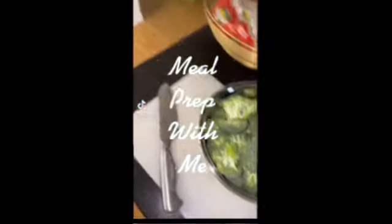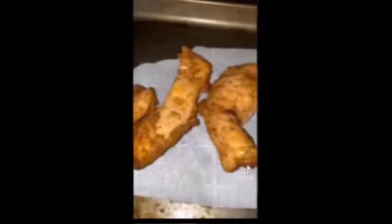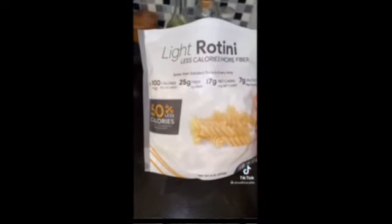It's meal prep Sunday, so I'm going to be showing you guys what I'm making for lunches next week. First, I take 6 ounces of these blackened chicken strips, throw them in the oven. I use a whole bag, 8 ounces of this light rotini. It's 50% less calories than regular noodles. I love this brand. Then I start steaming 4 servings of broccoli.